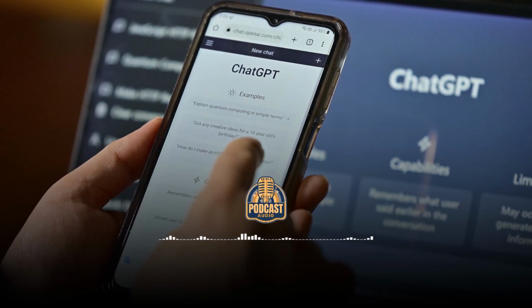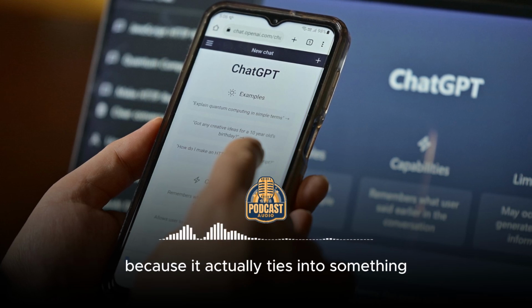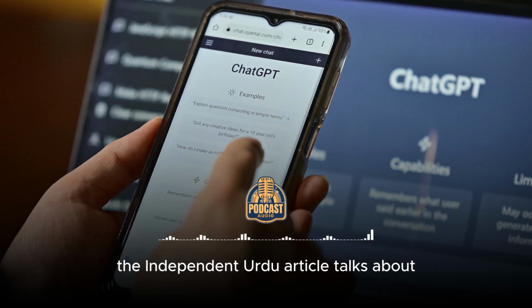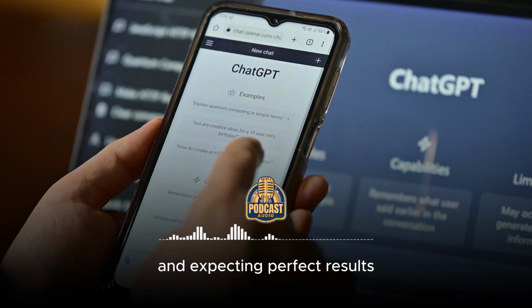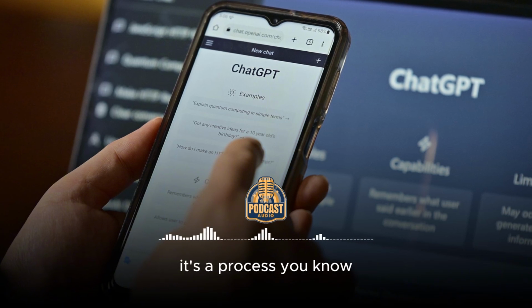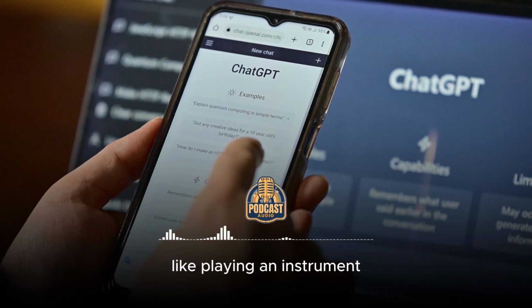You know, it's funny you should mention the whole personalization thing, because it actually ties into something the Independent Urdu article talks about. It's this idea of iteration, like mastering AI writing. It's not about just plugging in a prompt and expecting perfect results. It's a process, you know. Oh, totally. It's like learning any new skill, like playing an instrument.